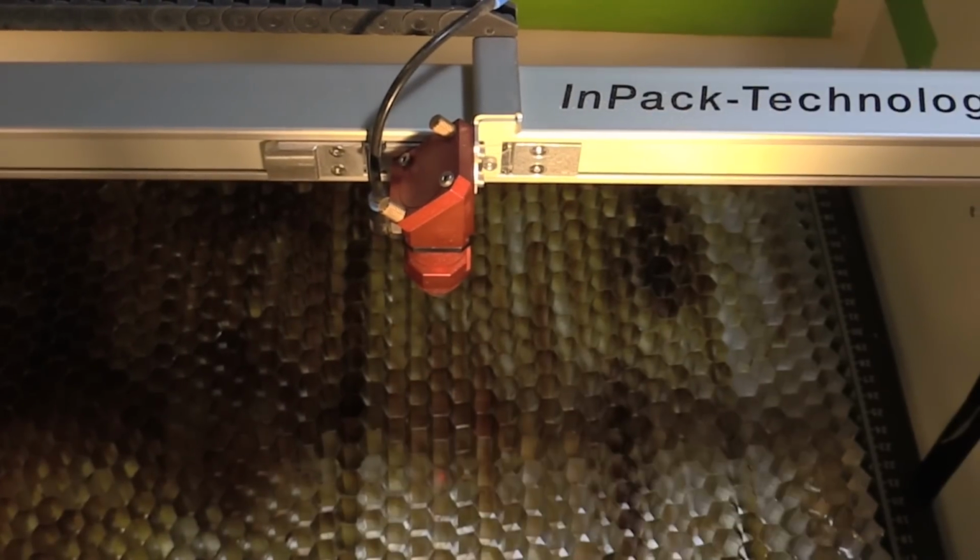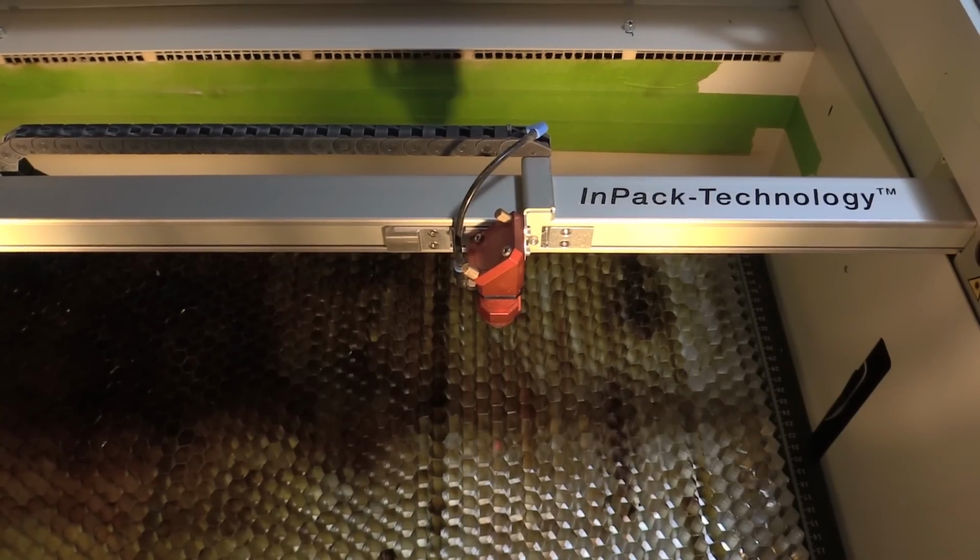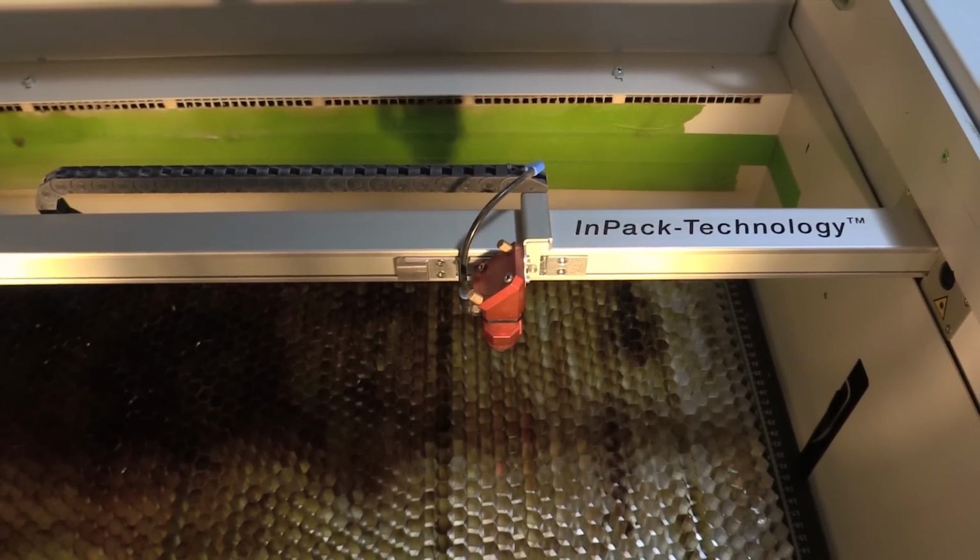So this piece here travels back and forth on an X and Y sort of grid coordinates, and it uses light to cut through materials. That's definitely something you don't see every day.